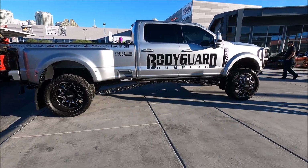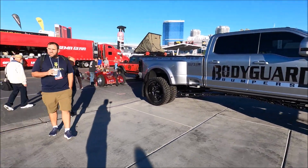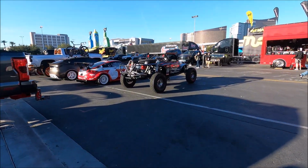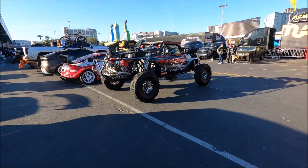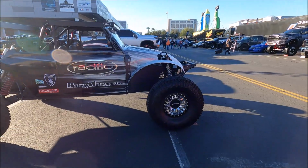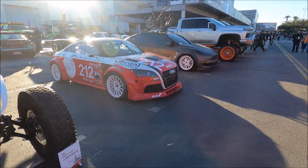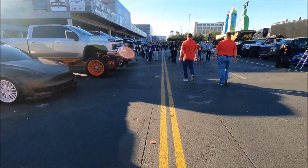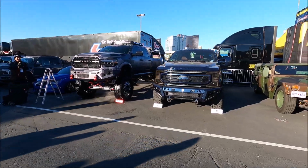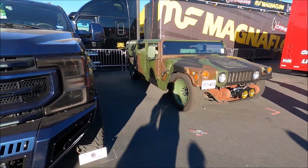A lot of money in that truck right there. Whew. Little play toy. I had a lowered Humvee. Check that out. That's pretty neat. Chopped and lowered.